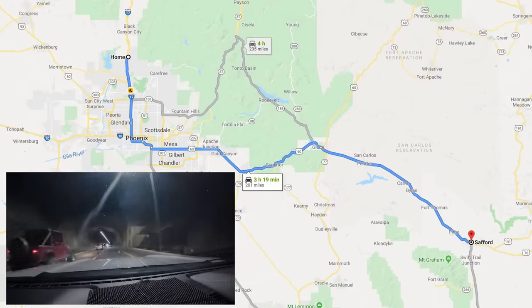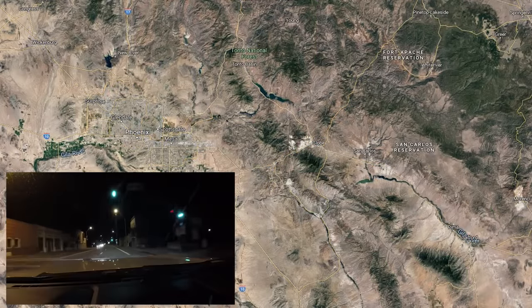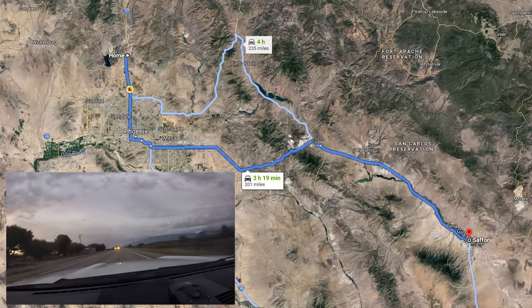With the schedule worked out, it's now time to hit the road for a 7 day shift. I live in Phoenix, but my base is in Safford, Arizona, 3.5 hours drive to the east. On Tuesday morning, a little after 3 a.m., I start the long drive to my base.